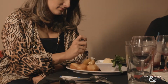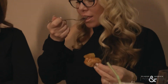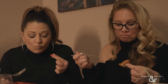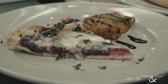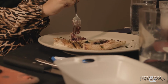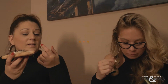You're making me eat this, Bill. I don't need ice cream, but no, I just don't particularly like vanilla ice cream. Delicious. It's so good. Outstanding. Don't fight with me. Now, like this right here, I would have eaten a whole pizza like this.